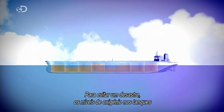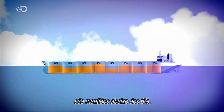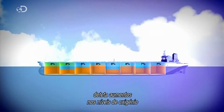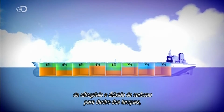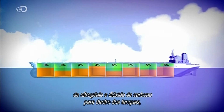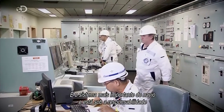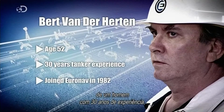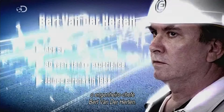To avoid disaster, the oxygen levels in the tanks are kept below 6%. An inert gas monitoring system detects rising oxygen levels and pumps a non-explosive gas mixture of nitrogen and carbon dioxide into the tanks, which forces the oxygen out. It's the single most important system on the ship, and it's the responsibility of one man. With 30 years tanker experience, Chief Engineer Bert van der Herten.